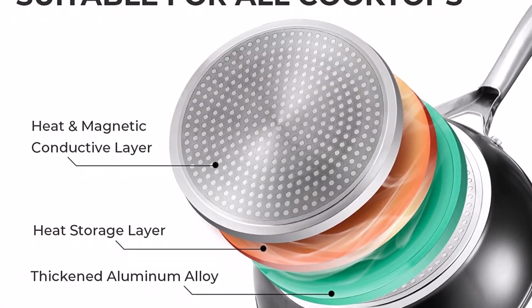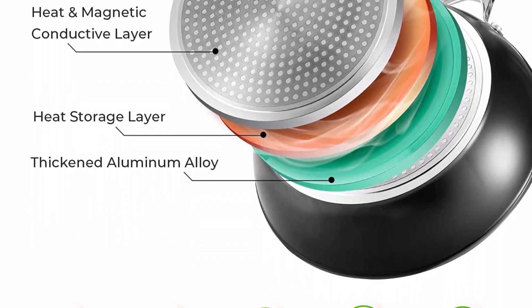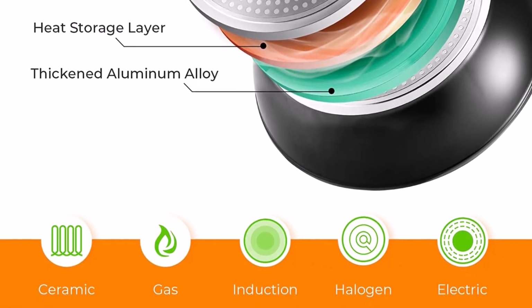Dishwasher safe durable construction, built to last, with a thickened gauge of 4 mm, resistant to warping and denting. Extra sturdy stainless steel handle for a secure and comfortable grip. Glass lid with steam vent to view food while cooking.